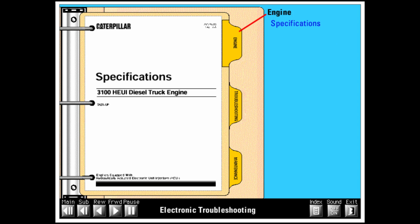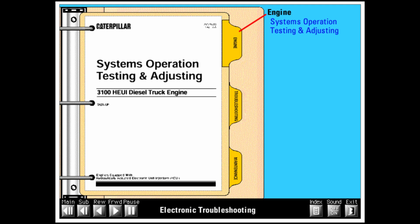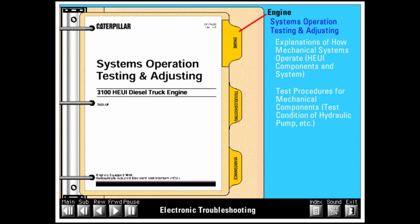In the Specifications module, you will find torque values, torque sequences, pressure settings, and numerical values for adjustments, such as valve lash settings. In the Systems Operation, Testing and Adjusting module, you will find explanations of how mechanical systems operate, test procedures for mechanical components, and adjustment procedures for mechanical components such as the valve lash settings.